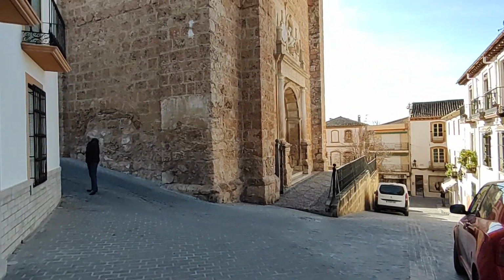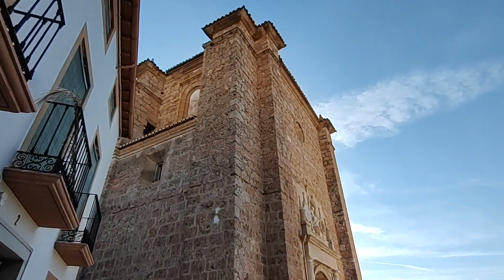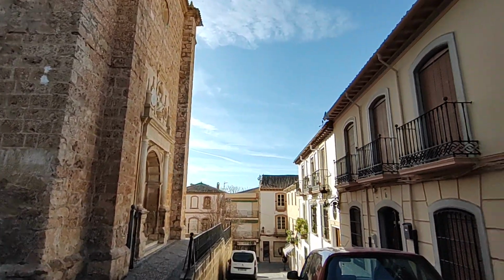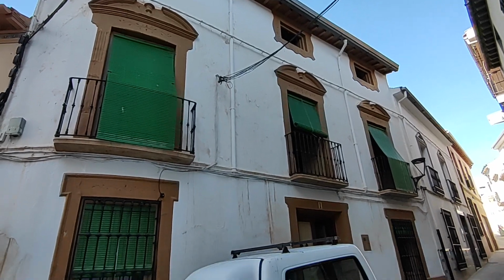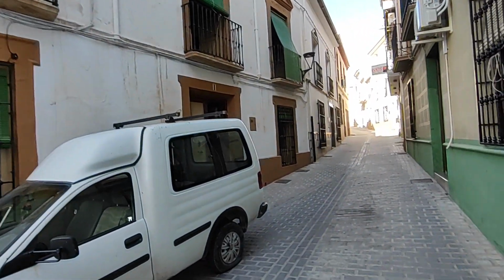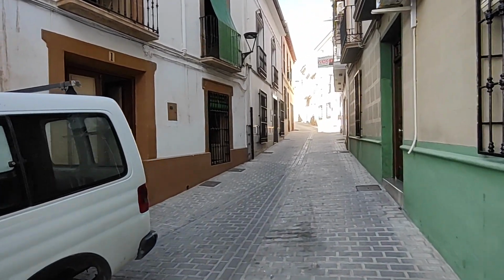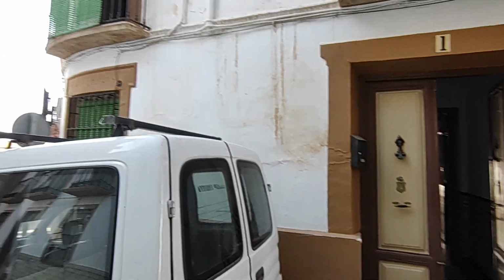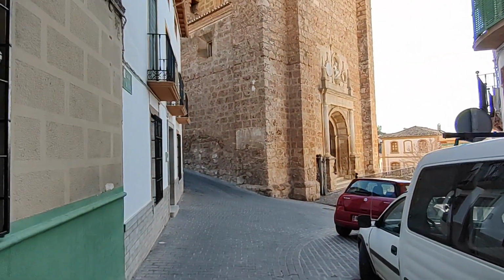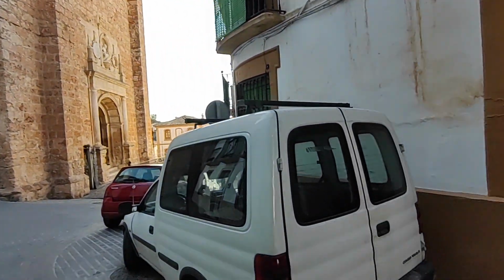We're in the Andalusian province of Granada, in the small town of Illora, to visit this amazing townhouse. As you can see, it's in an interesting little street which has good access, easy walking distance to bars and shops, and you also have the amazing church close by. Very beautiful structure.